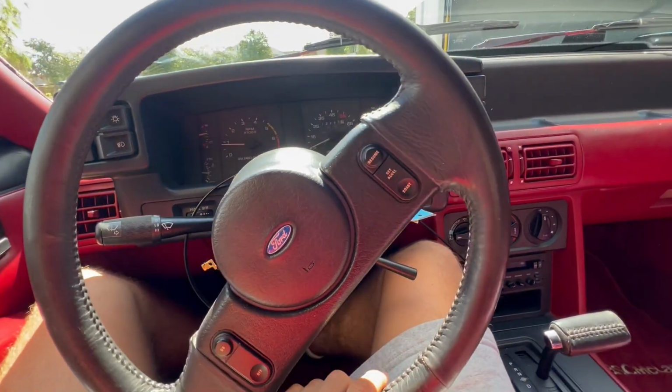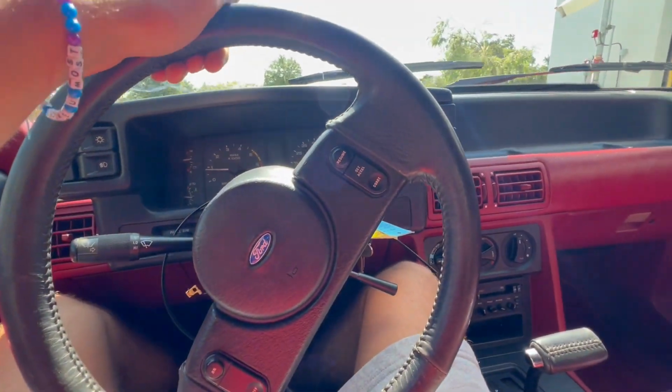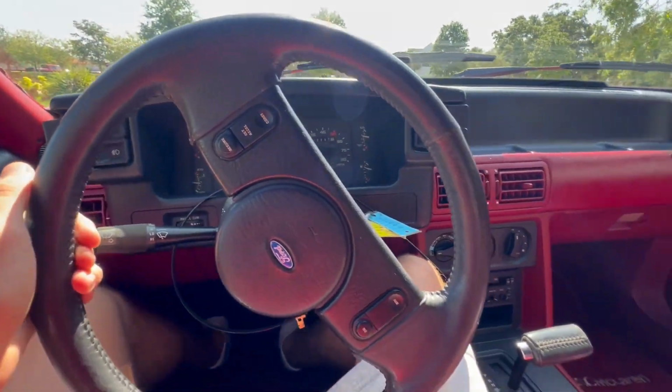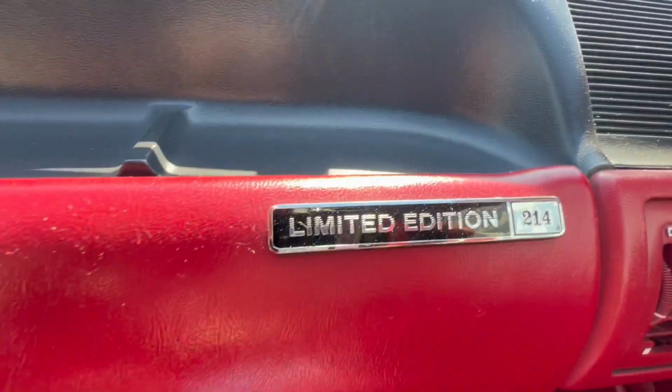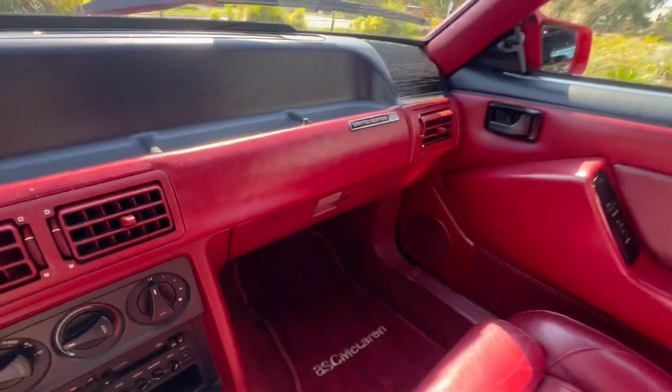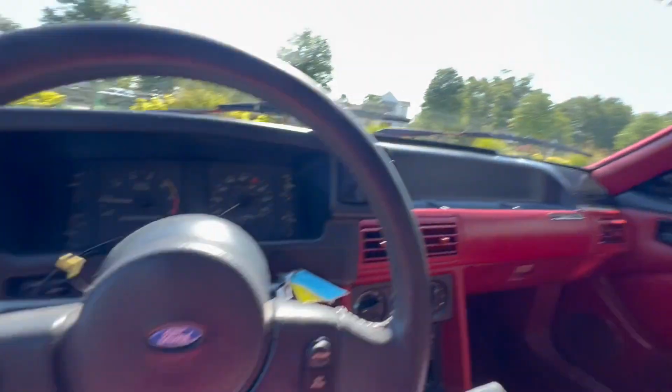Hey guys, today here at Skyway Classics in the Bradenton area, we are in an 87 red Ford Mustang, and this thing is clean. Limited edition number 214. This is a beautiful car.